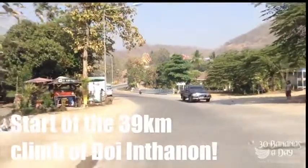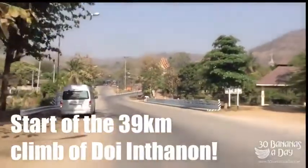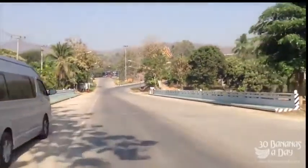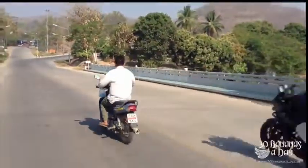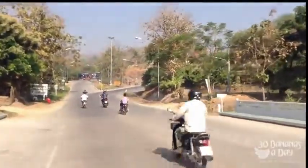This is the start of Doi Inthanon on the Strava segment. So pay attention. You'll see the golden temple there. And this is a bridge where the segment starts. So if you want to do a Strava segment, this is where it starts for Doi Inthanon: the two coconut palms, little temple there, another temple there, and then you go right.